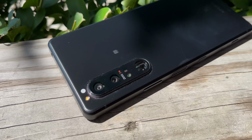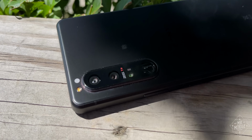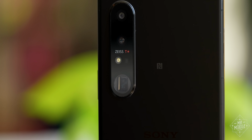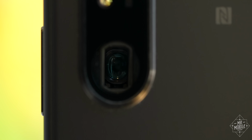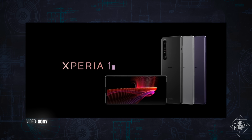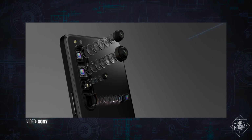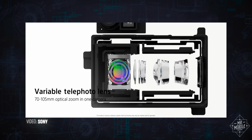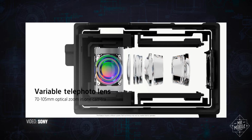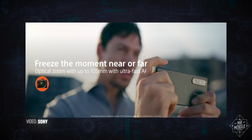Okay, cameras. The One Mark III basically inherits its primary and ultra-wide 12-megapixel cameras from its predecessor. So the big change sits behind this window at the bottom of the array. Sony has finally joined the likes of Huawei and Samsung by adding a periscope-style telephoto camera. But while other phones use a feature like this to add more zoom, Sony decided to use a variable telephoto lens here. And what that means is that the optical elements inside the phone physically move between a 70mm and a 105mm equivalent. That essentially gives you 2 zoom cameras in one.